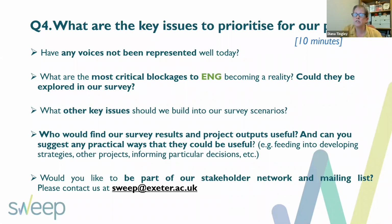We'd like to know if there's any voices or perspectives that you feel have not been well represented today. We've talked about environmental net gain becoming a reality. Could it become a reality? Is it likely to? The pitch of the project is to focus on the potential that it could become a reality. I think for the social preference survey side of things, Michaela, if that's right.